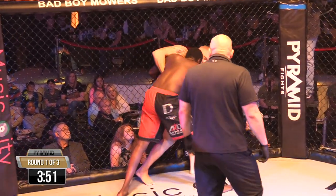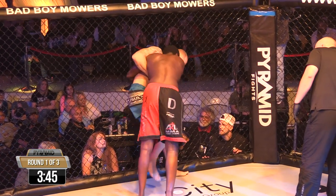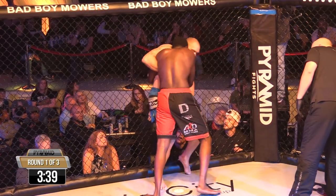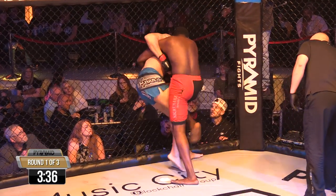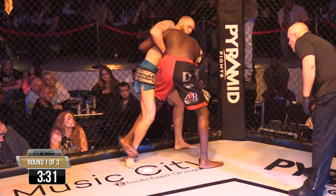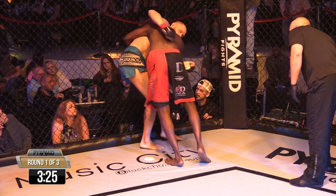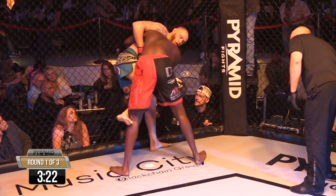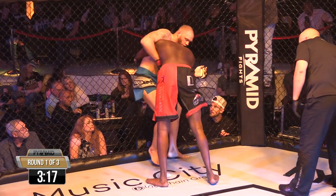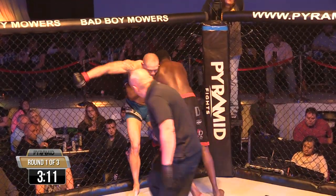Nice cross face right there from PJ, and it looks like he's trying to use that whizzer. Nice knees to the end of the thigh right there. Those hurt. Right now, Damian's doing a good job of keeping PJ pushed up against the cage. PJ's got a whizzer on one side. He's fighting for that underhook. Damian's keeping a lot of pressure against the Daywalker right now. Nice knee off the cage from Daywalker.